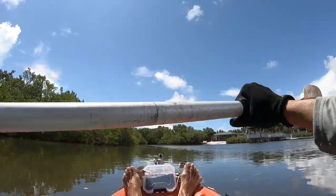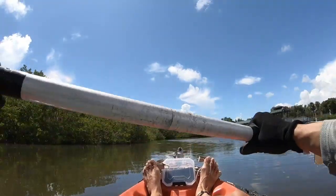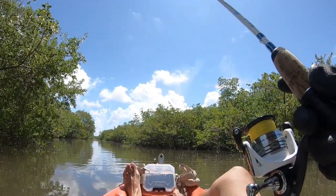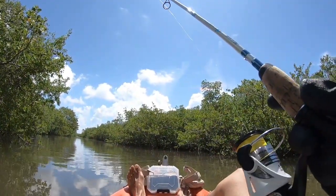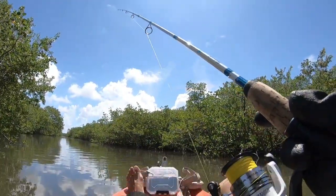Whenever you come to West Lake Park and you come here to canoe or kayak, you're gonna go through some of the most amazing mangrove trails you can imagine. This park has about 9 miles of mangrove trails that you can just go through. They're all over the place, all behind me. Believe me, they're amazing. If you come here to canoe or kayak, you can fish. There's a ton of fish all over the place. They literally are jumping all around me in the water right now.